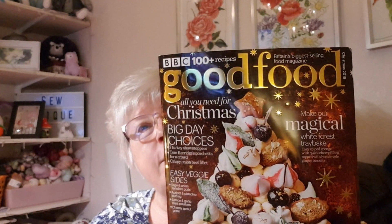Well, I don't buy many magazines these days, but I went into one of the little supermarkets and got this BBC Good Food, and it's all you need for Christmas. So I'm going to settle down this evening and have a good look at this to see if there's anything I fancy making. So I'm looking forward to that. But work has to come first. I've got plenty of jobs to do.